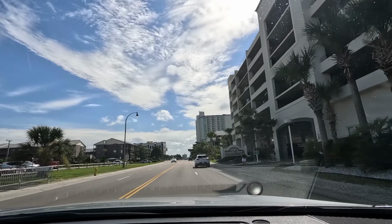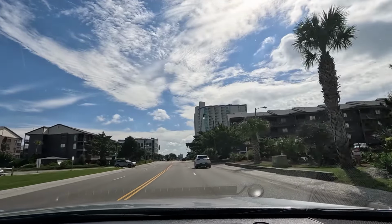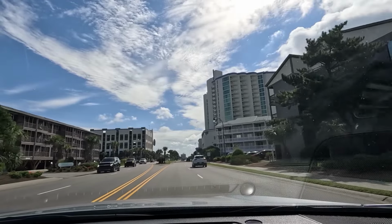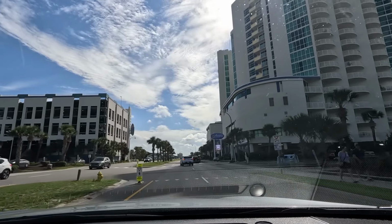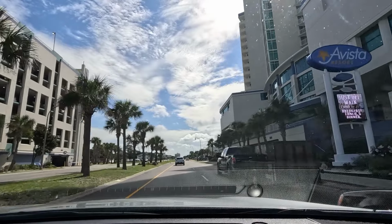But that is definitely where, if you're staying in this general area right here, you could walk to some restaurants and entertainment, and it's just a nice atmosphere. The Main Street is really cute and has a really nice small town atmosphere. Plus the vista is huge, and they even have a giant parking deck across the street. That's huge.